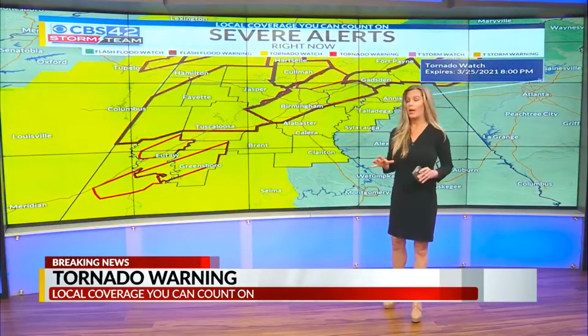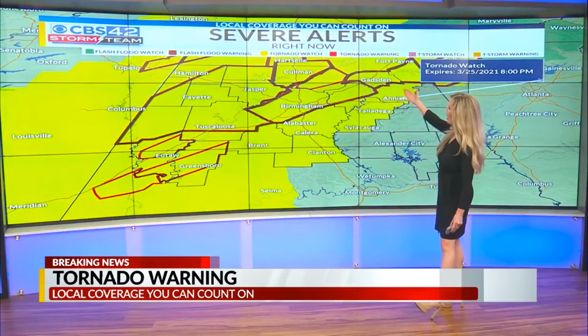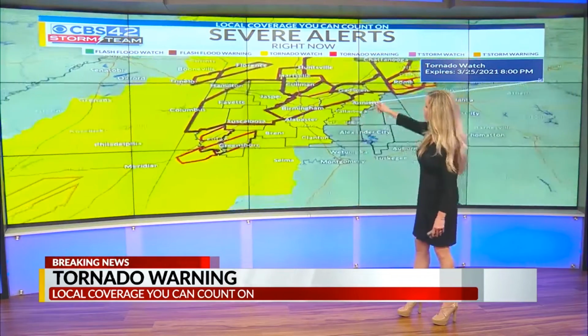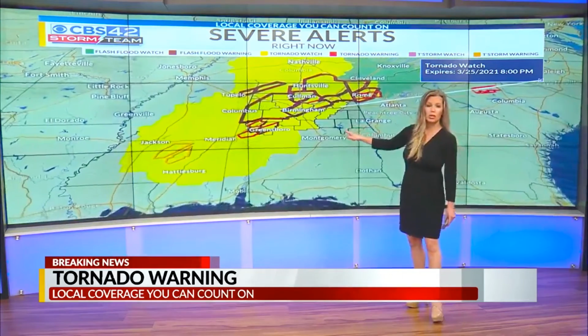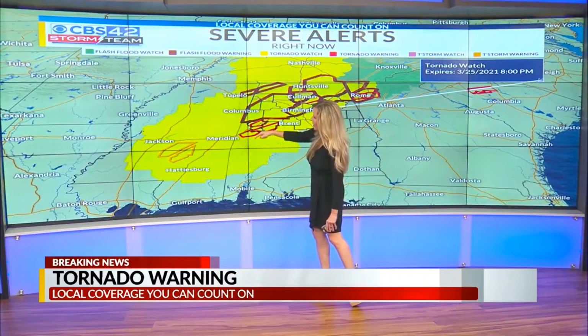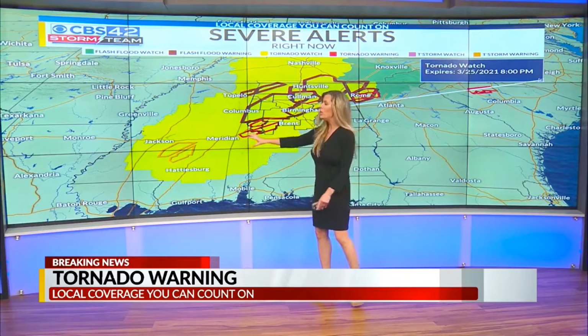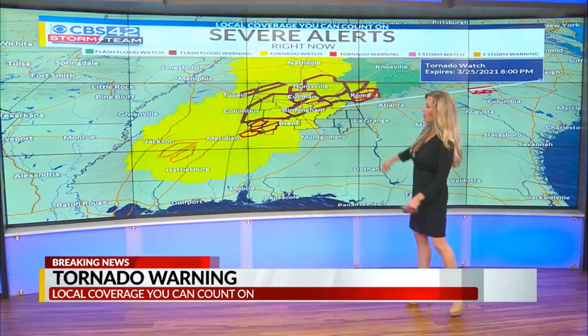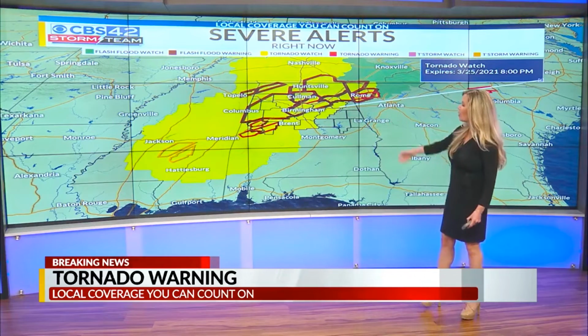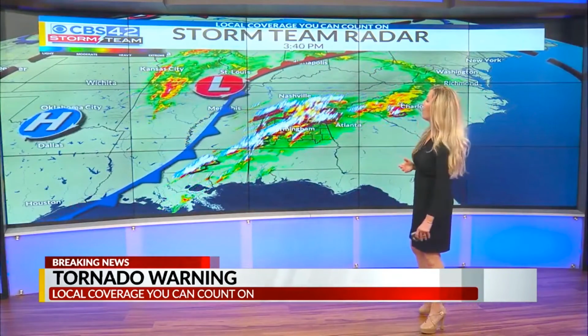Let's give you the big picture here. So the yellow area, tornado watch in effect until 8 p.m. tonight. The flashing red boxes, those are the tornado warnings. We have severe thunderstorm warnings southeast of Jackson, Mississippi right now. So we still have these storms that are going to move into the area over the next several hours here. So the tornado watch is going to remain in effect until 8 p.m., could be extended past that.